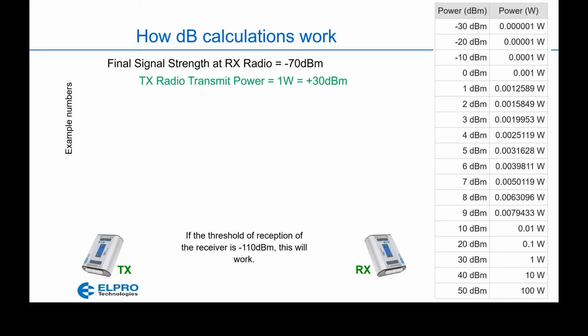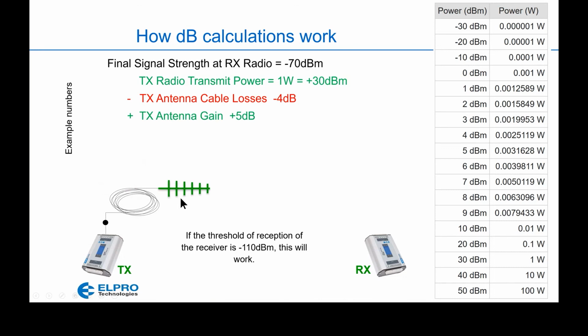Now here's how the calculations work. We start with the transmitter on the left, and we have 1 watt of power, which is equal to 30 dBm. Then we have your transmitter coax cable. For the length of the cable, if we lose 4 dB, 30 dBm minus 4 dB is 26 dBm. Then we have our antenna gain. Let's say we're using a 5 dB gain, so 26 plus 5 is 31.